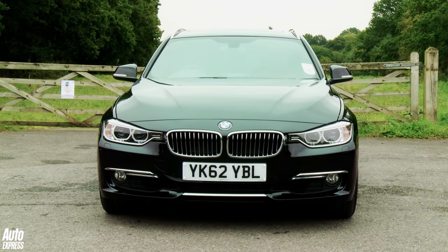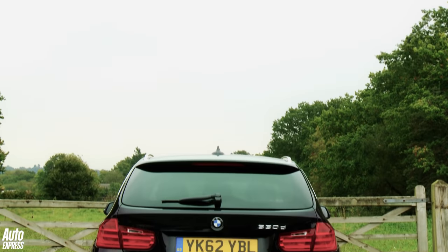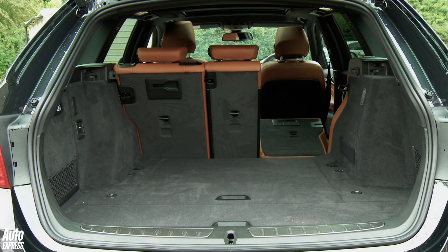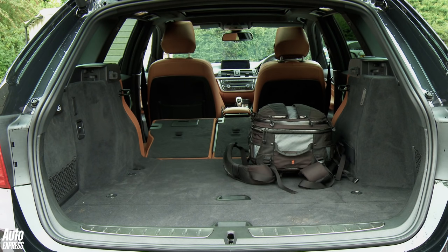A more practical option was offered in the handsome shape of the 3 Series Touring. The estate model increases boot space from the saloon's 480 litres to 495, and while that doesn't sound like a big jump, it's the large boot opening and the low lip which really helped to boost practicality.